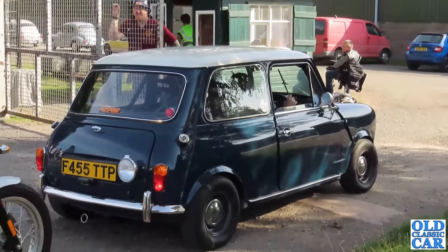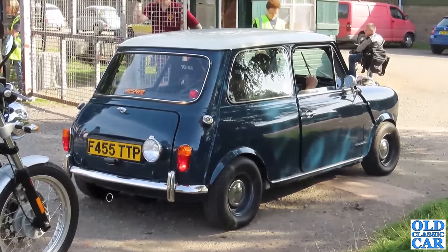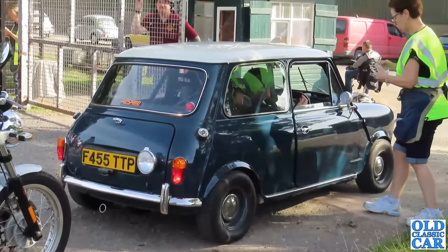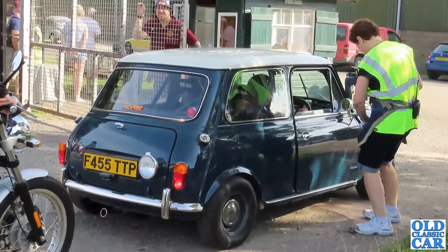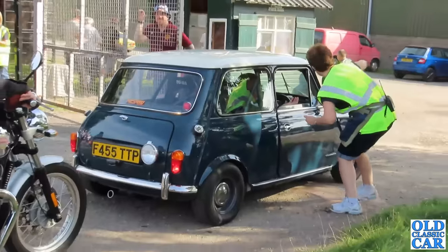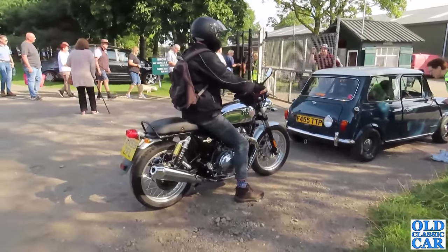Quite a tuned-up one. It's got the twin tanks, which was optional, I think, on the Cooper S's. But yeah, really nicely turned out Mini. It's got quarter lights as well, the opening quarter lights, which I think the Innocenti, the Italian-built Minis, had on. So maybe it's an Innocenti. I'm not quite sure, but no doubt we'll see that later when we go for a walk around the main classic car area. The Royal Enfield.